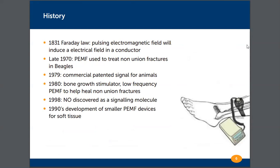So in the late 1970s, PEMF was used to treat non-union fractures in beagles. And in 1979, the commercial patented signal for animals, as described before, was developed. In the 1980s, you were seeing the development of the bone growth stimulator, which is a low frequency PEMF device to help heal non-union fractures. So this means you have to wear it several hours a day for 3 to 9 months. So not really something that is particularly useful in veterinary practice.